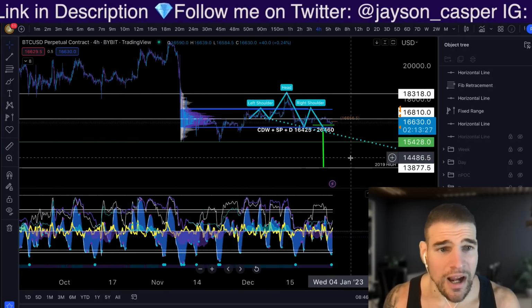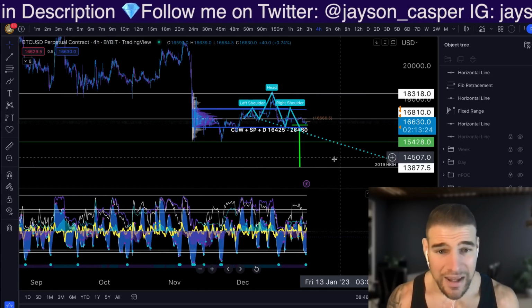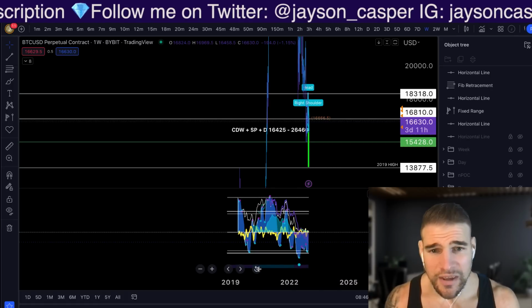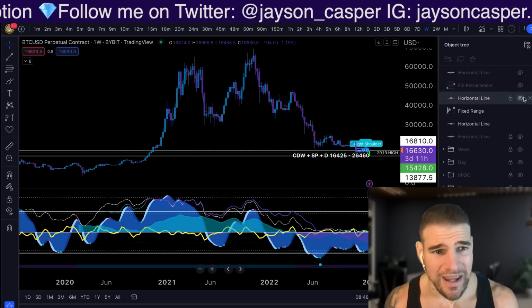And the reason why I'm looking at this as such a viable potential level here to hit another 15% move to the downside is because when we take a look at the higher time frames, we can see that Bitcoin has not actually hit any actual key areas of support.